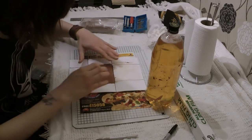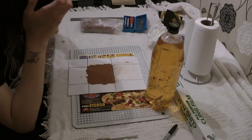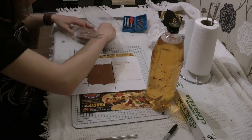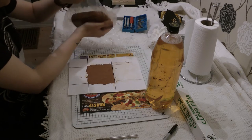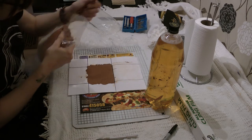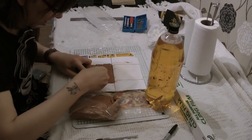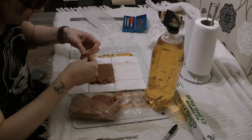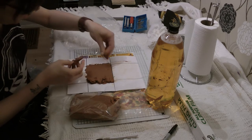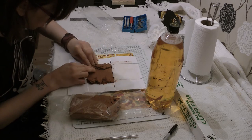There we go. Right, didn't quite get to that corner, that's okay. Right, I now want a raised area and a lowered area, so it needs to be thicker. I feel like we're making progress. This is mucky stuff. It's under the fingernails.